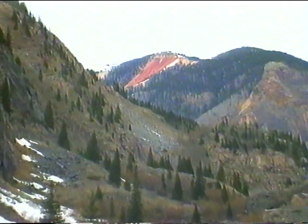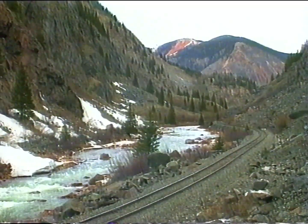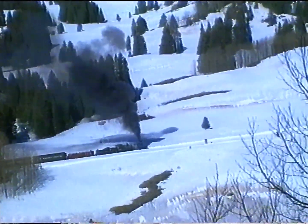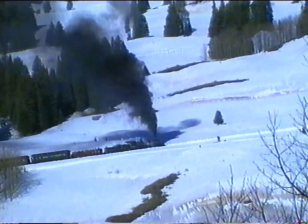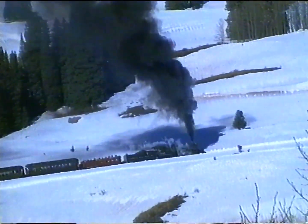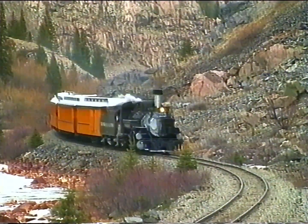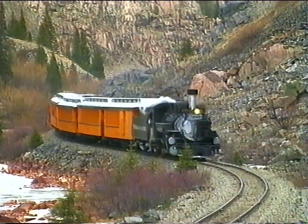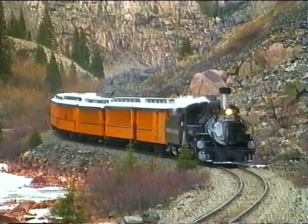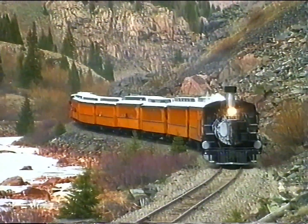The vast Denver and Rio Grande Western Railroad still has parts of its system in operation. In the last series, we saw the Cumbres and Toltec Railroad running from Chama to Antonito. Also in existence is the section known as the Durango and Silverton Line, one of the great railway journeys to be found in the world.